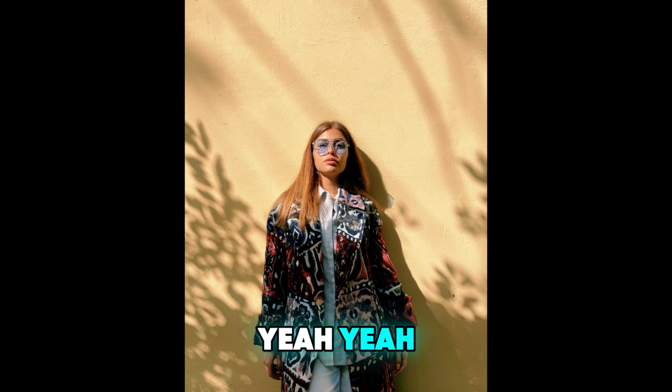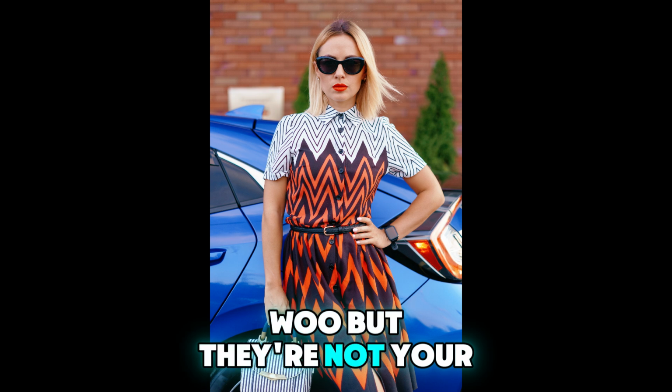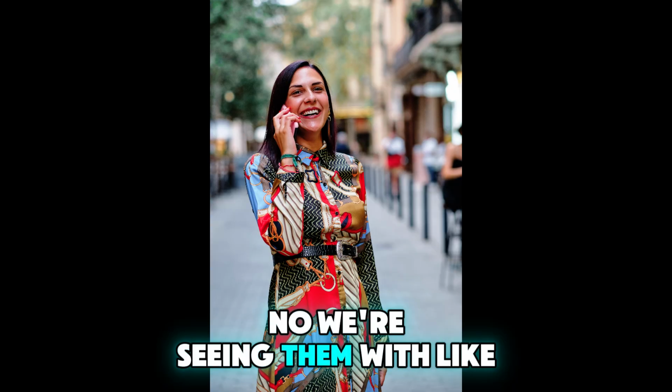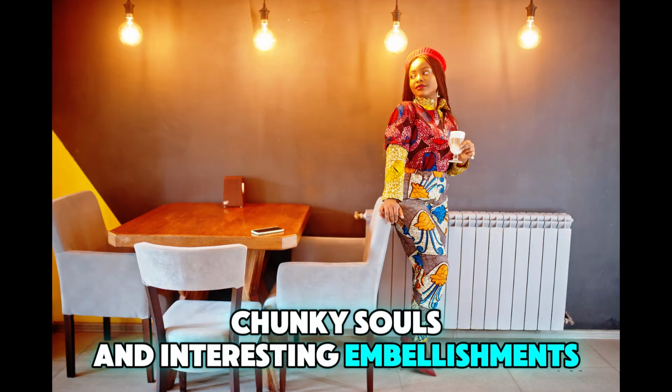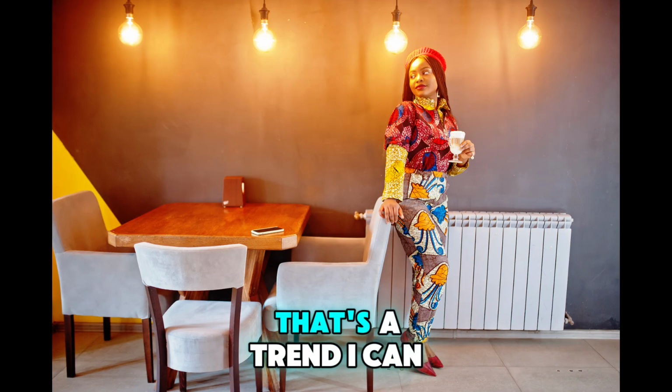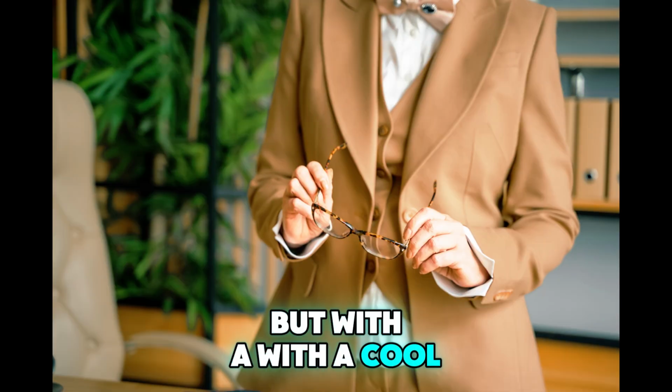What else? We've got Mary Janes are back, but they're not your childhood Mary Janes. We're seeing them with chunky soles and interesting embellishments, just a modern twist on it. That's a trend I can get behind. A little bit of nostalgia, but with a cool edge.